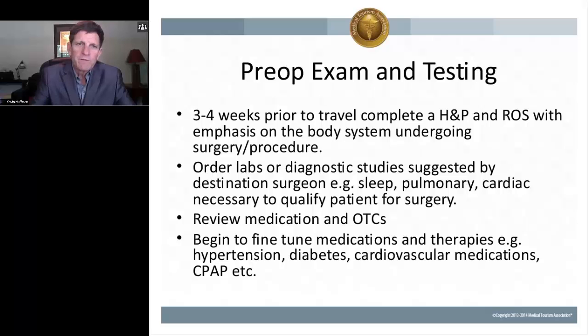But 3 to 4 weeks prior to travel, you want to complete a history and physical, a review of systems, with an emphasis on the surgical procedure. So complete the history and physical, you're trying to find anything new that you may not be aware of that has developed since your last history and physical. The review of systems, the same thing. You're looking for anything that may have emerged since you've last seen the patient. Maybe they now have reflux disease or they've been complaining of shortness of breath. This is the time to track down those diseases, make the diagnosis and treatment prior to travel.